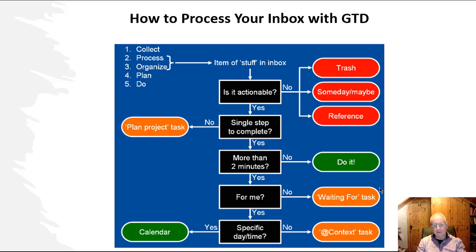Then what are you going to do? If it's just a single step, you're going to move to the next bit. Okay, really important, the 2-minute rule. If it's only a single step, and it is actionable, what are you going to do? You're going to use the 2-minute rule. If it takes less than 2 minutes, you're going to do it. Simple as that.